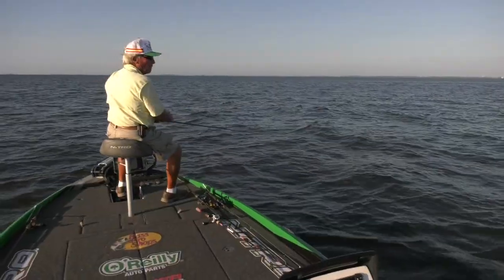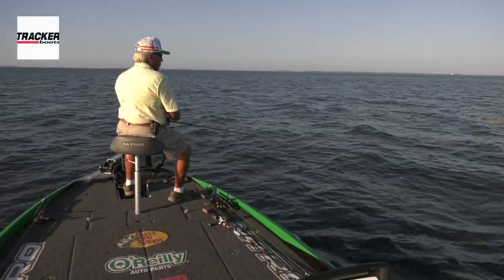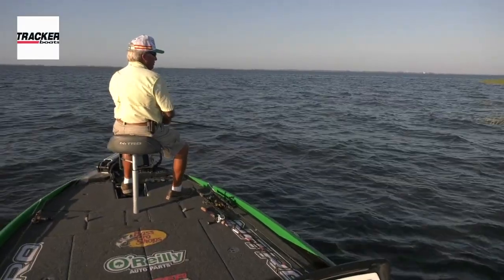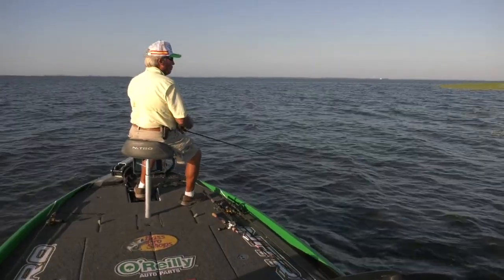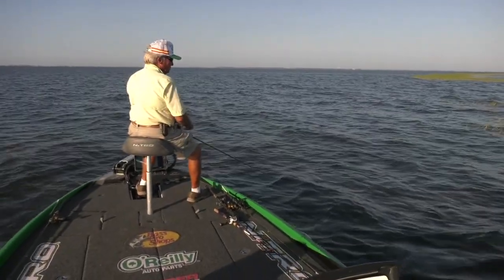We moved about three fish. I had only caught one and had two more bites and had a couple more to swirl. So that's not real good. We have to find more fish than that. That's really not a good school.